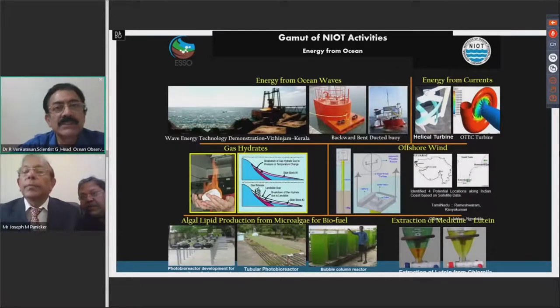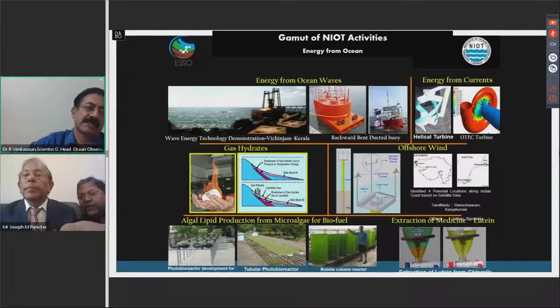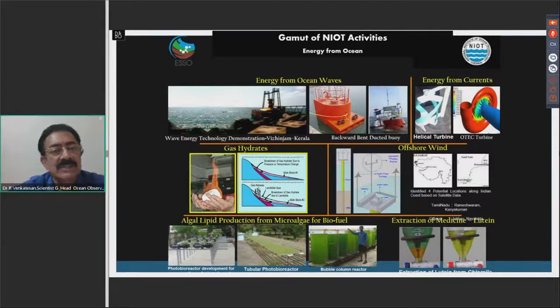This I'm not showing in much detail, which Mr. Prasad has already covered, like energy from the oceans and our experience on the wave energy plant. Another aspect is gas hydrates. This is methane gas in the form of blocks below the seabed. We have a project wherein we are trying to drill. How do you take this gas, which is pressurized more than 160 times in the deep waters? We have identified a few locations, but the laboratory test is being done, which is a cost-intensive activity that can be taken up at a larger level.